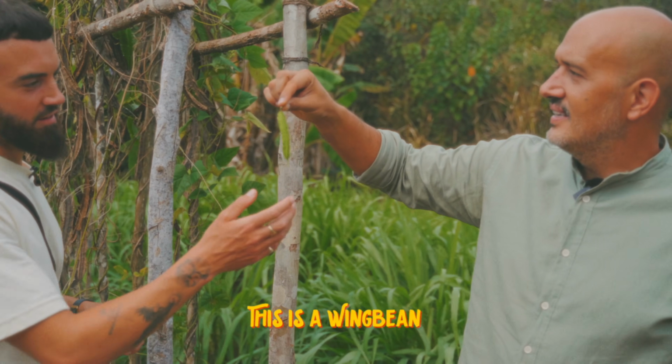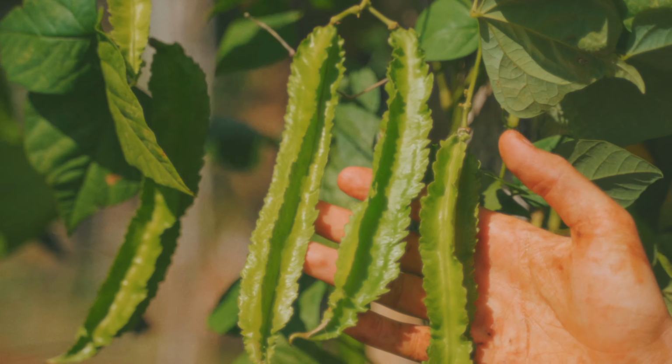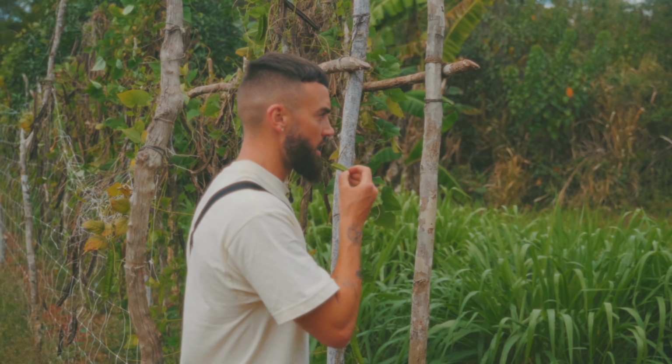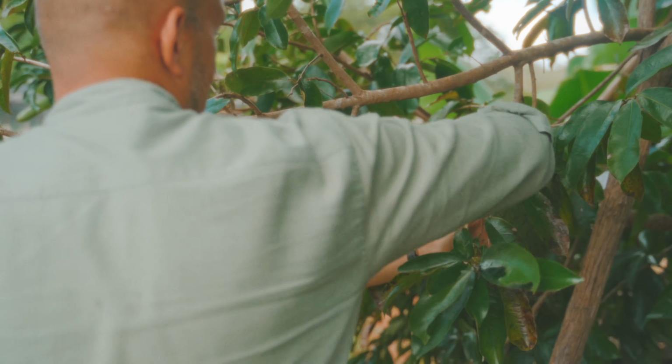It's a wing bean. You can eat this like this, raw? Yeah. A wing bean, my first ever taste. That definitely looks tropical. Very fresh. Quite bitter, but it's good. When you cook it, it's better. And look at this. It's called guanabana. That's the most beautiful fruit I think I've ever seen.